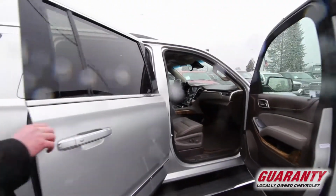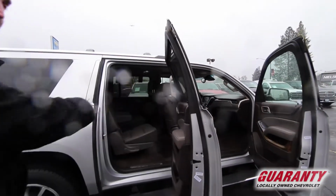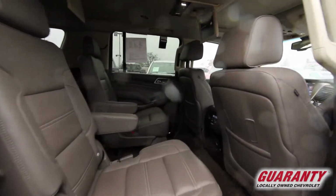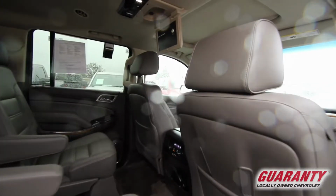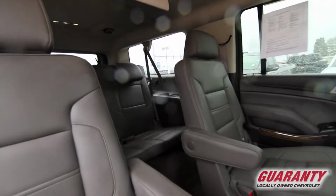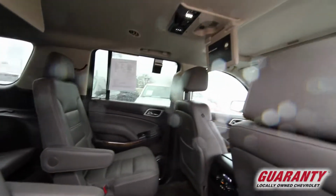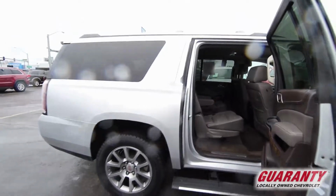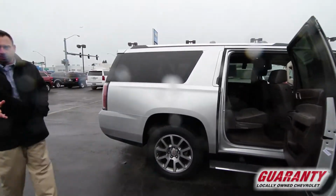One thing that's kind of special about this one, you've got the captain chairs in the second row. So much more comfortable and so much nicer for everybody to get in the back. Also, when you look at the ceiling, you've got dual entertainment. Middle passengers, third row passengers, they all get to watch TV.